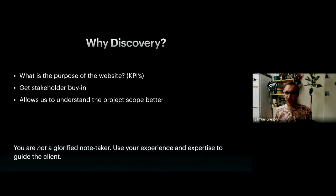What do we do in discovery? Well, we try and identify the purpose of the website, the KPIs, what is the website looking to achieve. We're hopefully going to get some stakeholder buy-in, so the people who are involved in the project and want to see it succeed, hopefully they're involved in discovery and get bought into the whole ambitions of the project. And as agencies, it allows us to fully understand the scope. Again, a questionnaire was great at one time, but bigger websites need us to really dig in. It takes me at least 3 or 4 one-on-one discussions with one person to fully start to understand a website. When you've got a team of people, we need everyone to be on the same page.